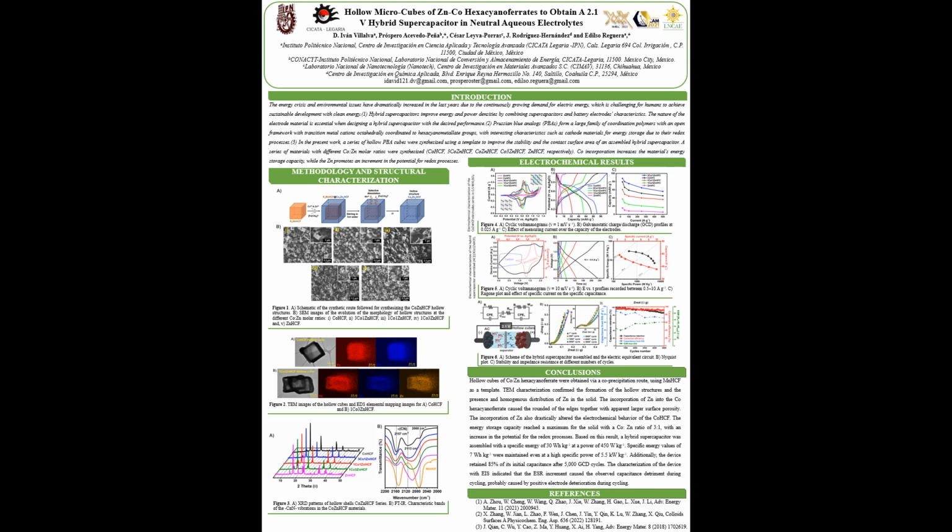5.5 kilowatts per kilogram. Additionally, the device retained 85% of its initial capacitance after 5,000 galvanostatic charge and discharge cycles. The characterization of the device with electrochemical impedance spectroscopy indicates that the resistance increment caused the observed capacitance decrease during cycling, probably caused by positive electrode deterioration during cycling.